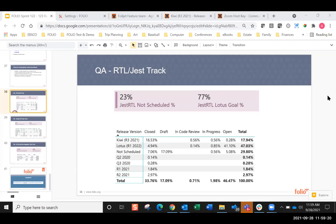which means the expectation was that we'll have better coverage by that date. So if you have any chance to grow the coverage, even in addition to what has been planned, that would be greatly appreciated. So Anne-Marie, could you please switch to the next slide?